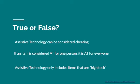So that's the fun thing about AT when we're talking about it, is it's not like you go to an assistive technology store and there it all is, and you can pick up the items and anything that you're getting is assistive technology.